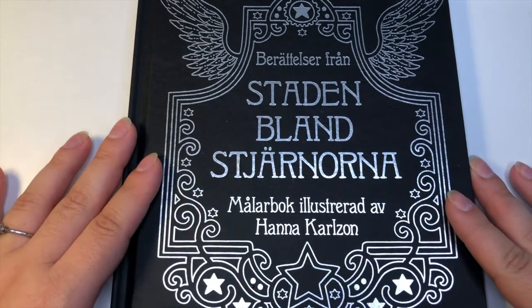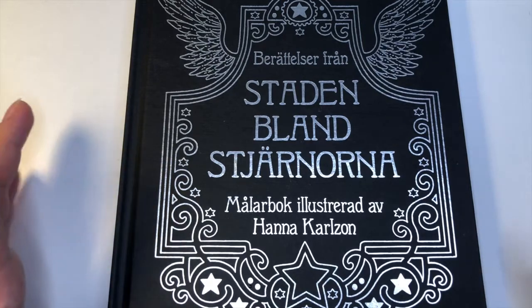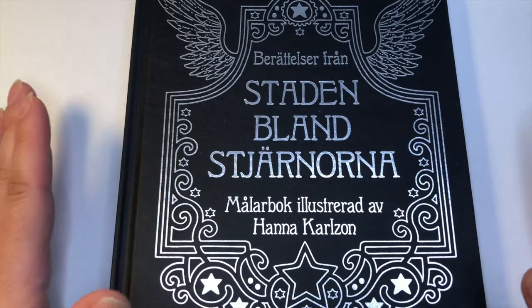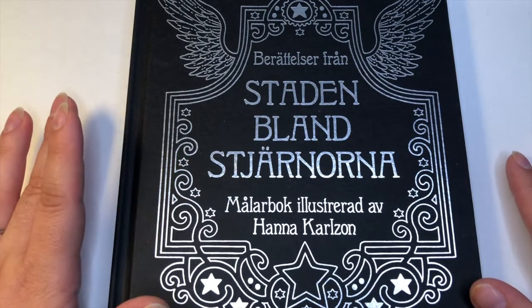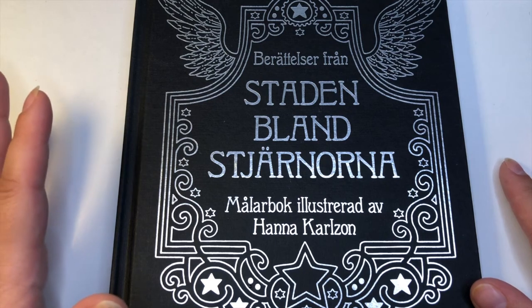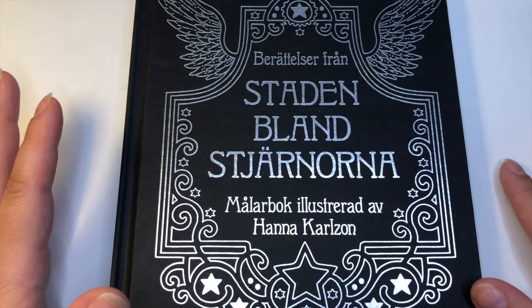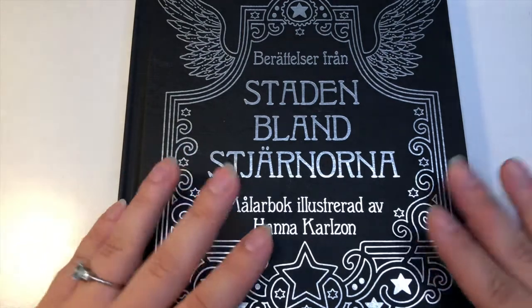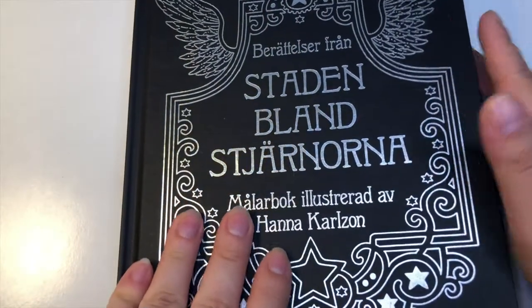So she has released a kid book or a child book since then, but this is her newest adult book. I always forget the English translation. It's something like Trip to the Starry Night, Night Starry Adventures. I don't know, I always forget, but it's the new black cover book that she has.